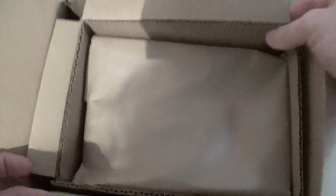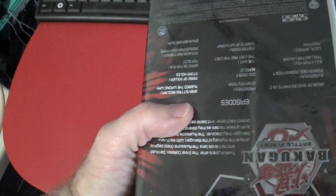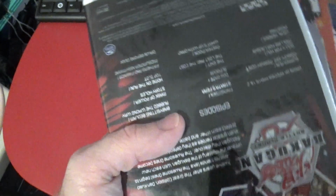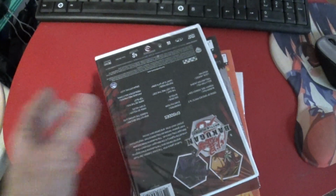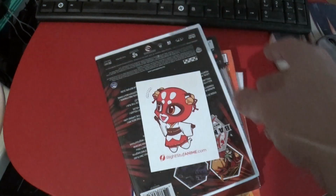But first, we have to dig in. Let's see. Yeah, okay. There we go. It's pretty unusual for them to send something without a receipt. In fact, I don't know if I've ever seen them do that, but no, here it is. And this thing was a sticker. Maybe this is that thing. I don't know.